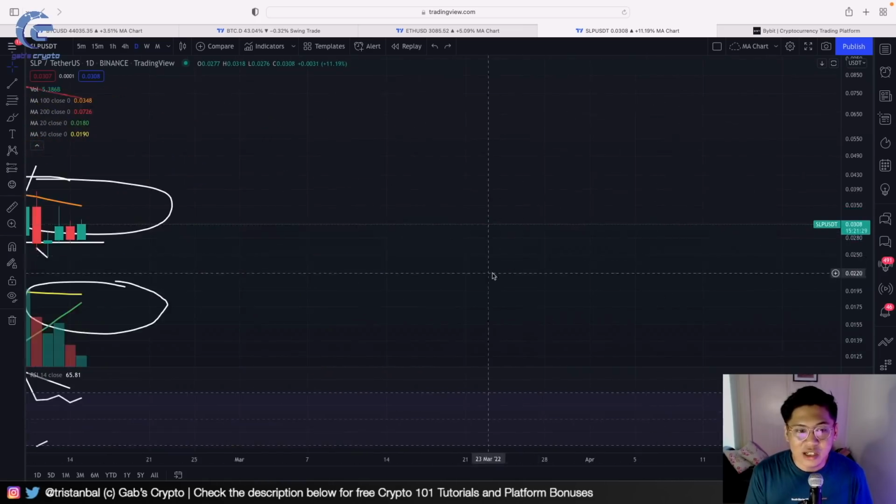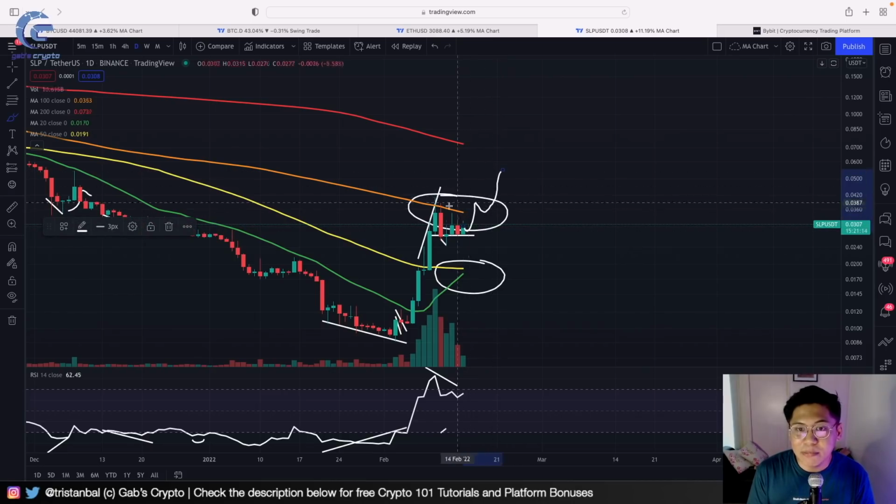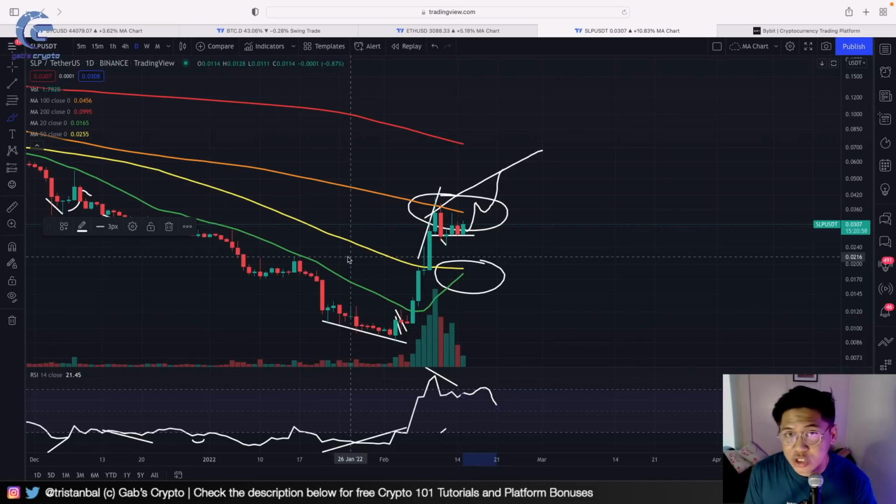But as you can see, RSI is still declining dito sa ating SLP price actions. So that is still not a good thing. Kasi if let's say nagkaroon tayo na one last pump kay SLP, if let's say tumaas pa siya lalo, tapos ang nangyari is nag-decline pa rin lalo si RSI dito sa ating daily time frame, then that is going to be a very concerning movement kay SLP.